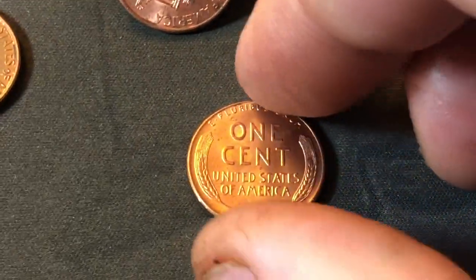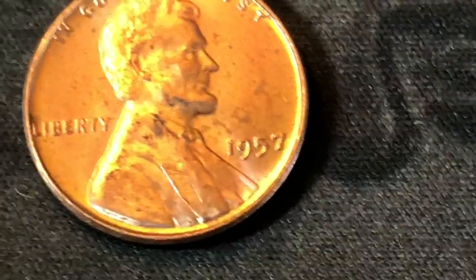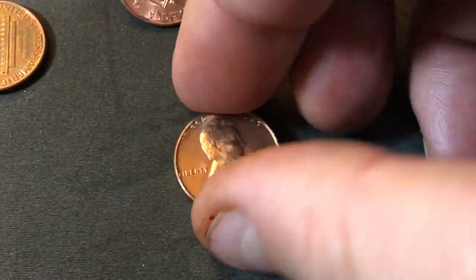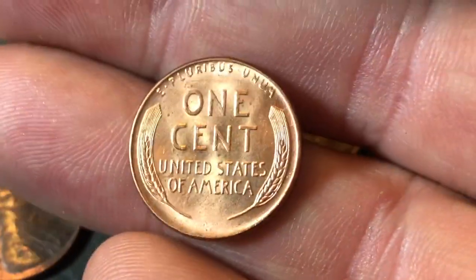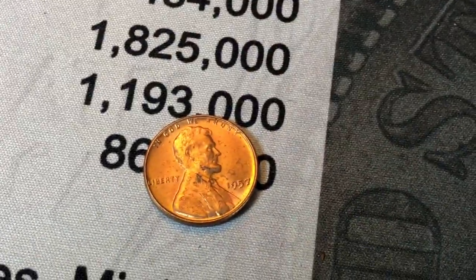It's probably going to be a 58. I always get them in the 50s. Not a 58, but a 57. A little bit of environmental stuff going on the obverse, but at the end of the day, yeah, a little bit of damage. I'll take that AU type wheat cent anytime.